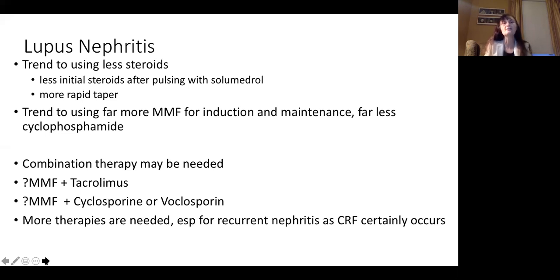So lupus nephritis, what are the trends? Using less corticosteroids, more rapid tapering now, using solumedrol, but then starting at a lower dose and tapering more quickly. The trend is mycophenolate trumps or is used more so than cyclophosphamide, and the trends are certainly combination therapy. So MMF plus tacrolimus, MMF plus CNI, so cyclosporin or voclosporin. And also, I think we need more therapies because there are still at least 3% of our patients with end-stage renal failure, even in lupus clinics that publish all over the world, and 10% having renal insufficiency. And that 10% with renal insufficiency might be higher over time as people are living longer.